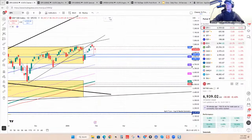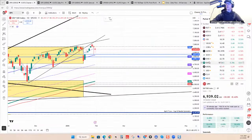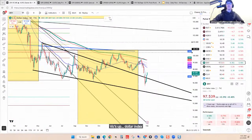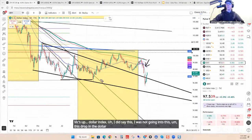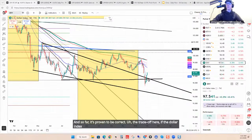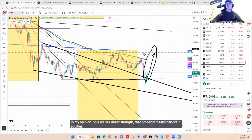Okay. We have opening bell in 9 minutes. VIX up, dollar index. I did say this. I was not going into this drop in the dollar. I thought it was a fake out, and so far it's proven to be correct. The trade-off here, if the dollar index is catching a bid to the upside, this does mean risk off, in my opinion. So if we see dollar strength, that probably means risk off in equities, even if it's short term.